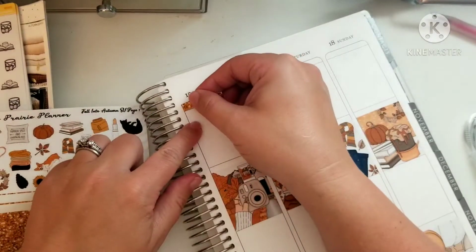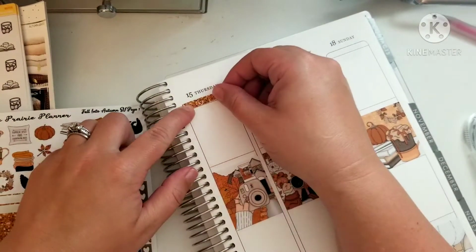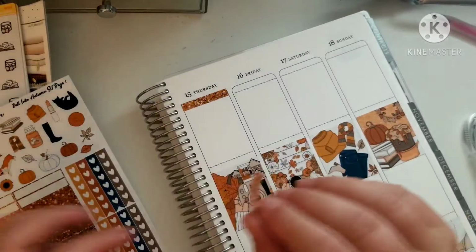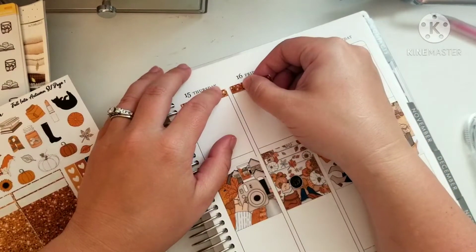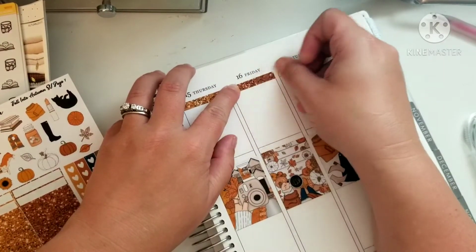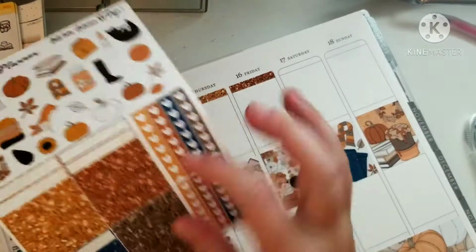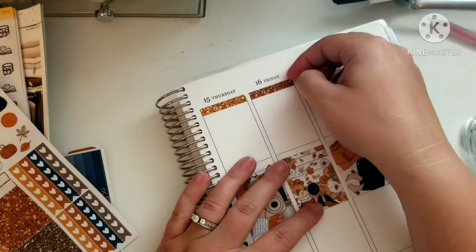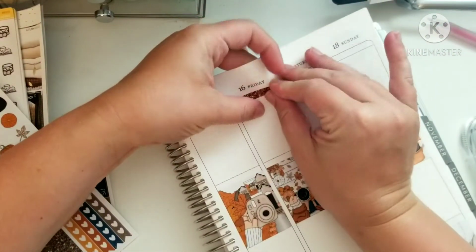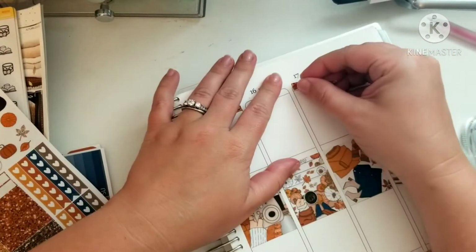I don't know how much I loved how it turned out, only because when I'm filling in my day by day, that header does take up a lot of space that I typically do use in my planner, but we'll see what happens when we get to the day by day, only because I have done Monday, so that's good.